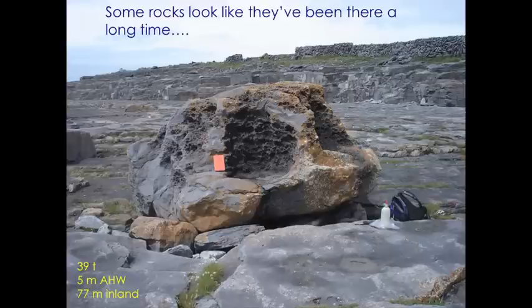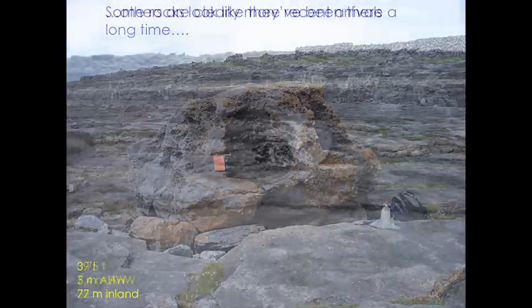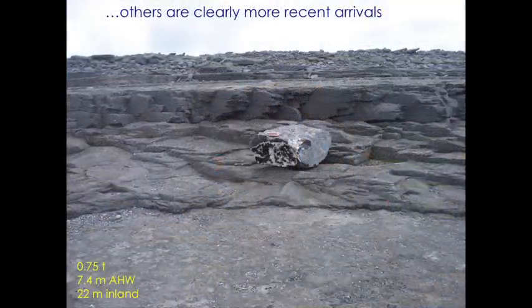It's a quarter of a kilometer. I mean, it's not trivial. If you go and look at these things, sometimes they look like they've been there for a long time. They're pretty weathered looking. They're covered in lichen. This is a 40-ton block on Inishmore. And others look like they just arrived yesterday.